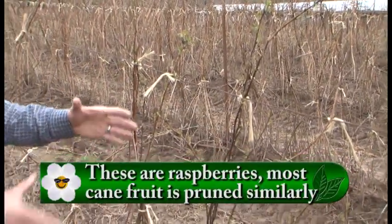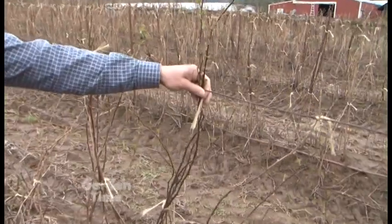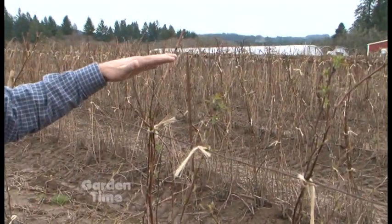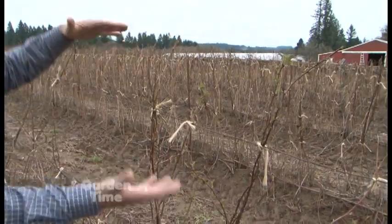I take all the new green canes and we put them inside the double wire at the bottom just to kind of corral them. And then we tie with biodegradable twine at the top. And then we actually cut 6 inches off, or I cut about a foot off, as opposed to letting you might have 10-foot canes somewhere. So we keep all the fruiting spurs from here because we do a lot of U-pick, so it's easier for people to pick at this level.